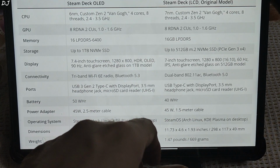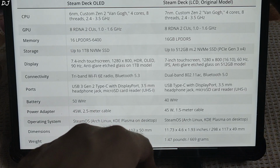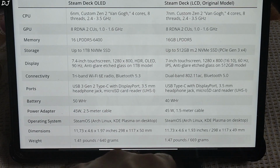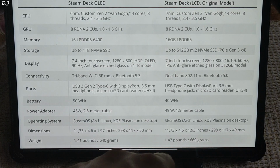On IPS LCD screens, you must have noticed black color appearing to be a bit grayish in dark environments. Now I tried playing Resident Evil 4 Remake on my Steam Deck LCD variant. This game features many levels with a dimly lit environment and some of the enemies were wearing black robes. Steam Deck was really struggling with the black colors in this game and the contrast was less than impressive.